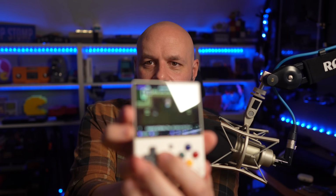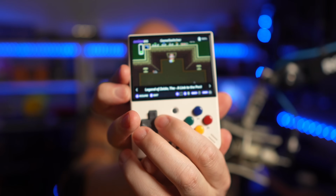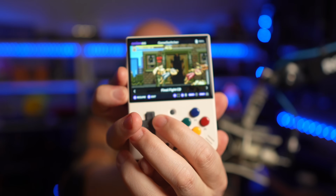And when I'm done with it, I hit that button again, it saves exactly where I am, and I can just page through the different games that I'm playing. Right here, let me see if I can get it on screen for you. I can just page through the different games that I've been playing on here and pick up exactly where I left off at any time.